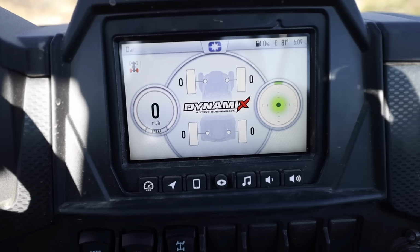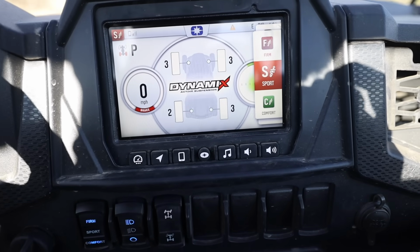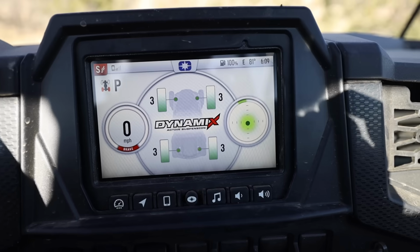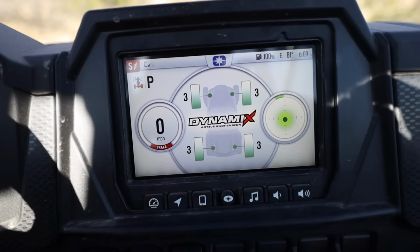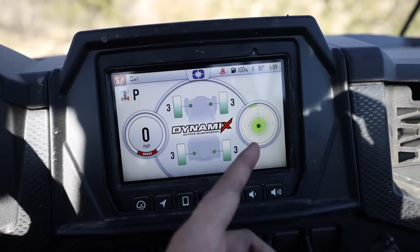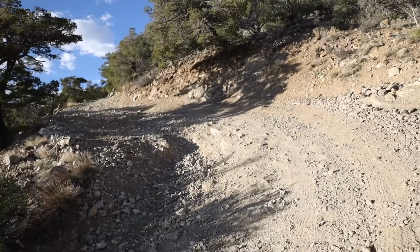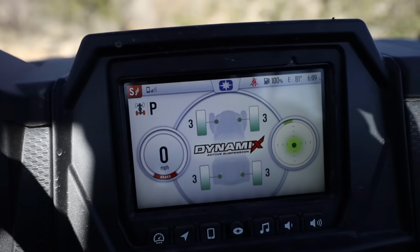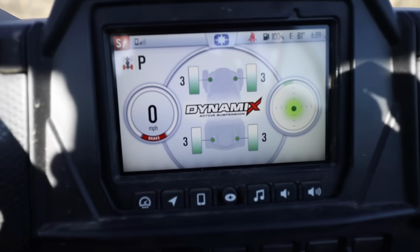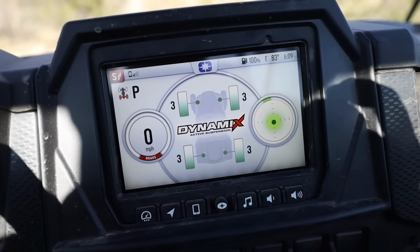Now it's gonna get a little loud here, but let me fire this thing up so it actually works. So right there as it's fired up, you see that we are now in the sport mode. This is giving you a live readout of how firm the suspension is on each corner. And in sport mode, it's great for trails like this right here because you never really know what's coming up next. The sport mode really gives you a ton of flexibility and you don't really have to think about it. You just kind of set it and forget it.